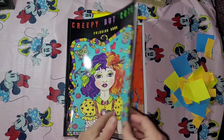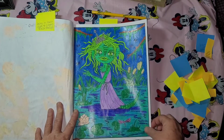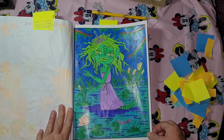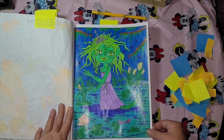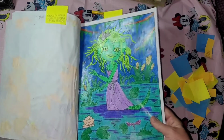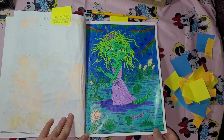Creepy but cute. I used color emotion truth stuff crayons on this picture and artisan marker. I like how that one turned out. It was hard to color, but I got it.